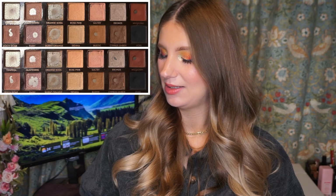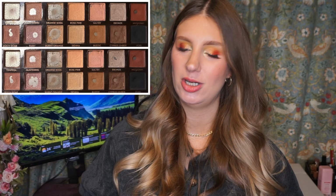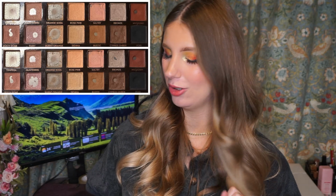I tried to mix Mulberry with the shade Champs from Colourpop, which is in my BYOP, and I really love this shade. It's a bit more of a peachier kind of undertone, and that one I have reached for once, so not too much, but I did at least try it out. So that is that shade, and it's in the spot of Sultry if you're following along.